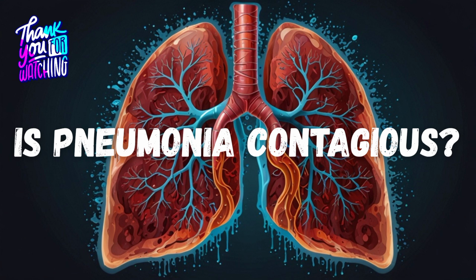But there are many other significant risk factors. Having underlying health conditions is huge. Like what kind of conditions? Chronic lung diseases are a big one, things like COPD, chronic obstructive pulmonary disease, or asthma.